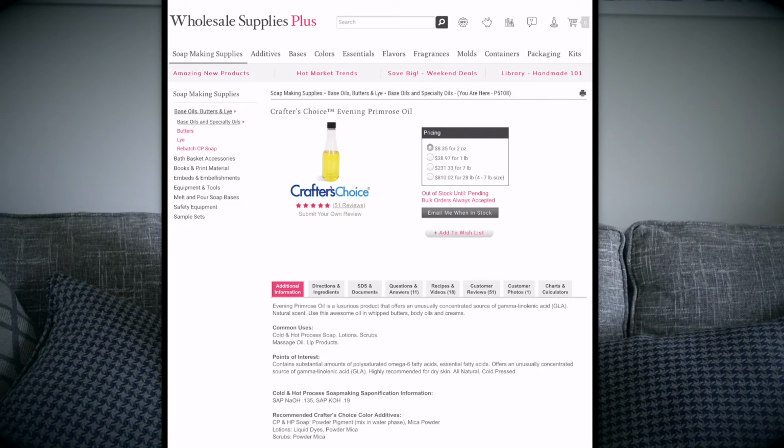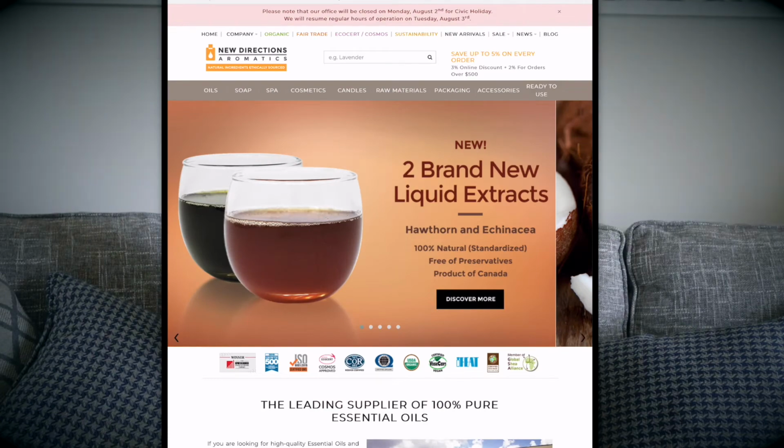But if you're buying more than 1 oil, it makes your shipping worth it at New Directions Aromatics. And like I said, they have so many oils to choose from. Like I got all of my exotic oils from here.